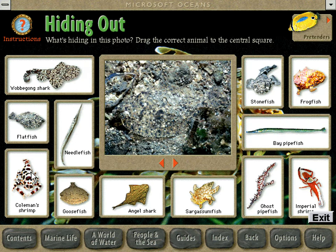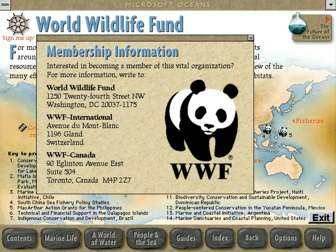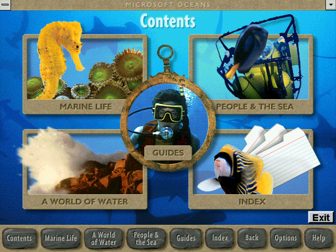You can also have fun and test your knowledge with interactive quizzes and games. Best of all, a portion of the purchase price goes to support conservation efforts around the world. Ready to explore the mysteries of the deep? Then dive in to Microsoft Oceans.